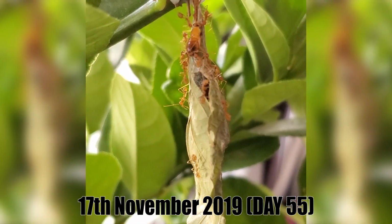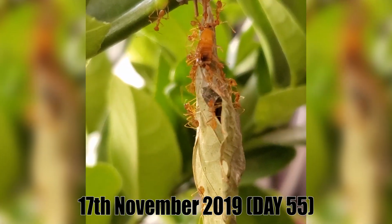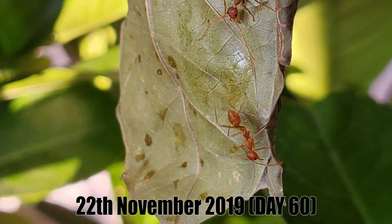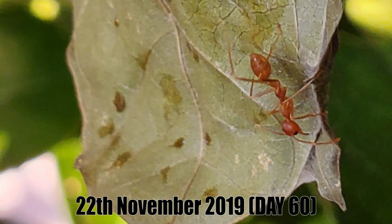When I stroke the dead roach on the leaf, the colony quickly mobilizes outside to catch the prey. It's great to see them in action. Today the colony is estimated to be 60 days old, and I've noticed some stains on the leaf. Not sure if it's poop or the fluids from the insects transported inside.